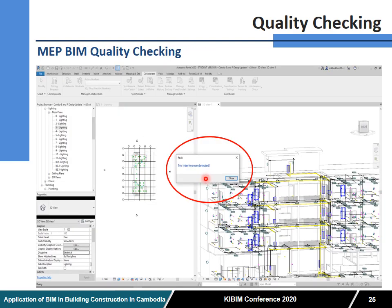And for the MEP model, it shows that no interference is detected. So it means that our MEP model itself, the quality of the model is good enough for the integrated platform.